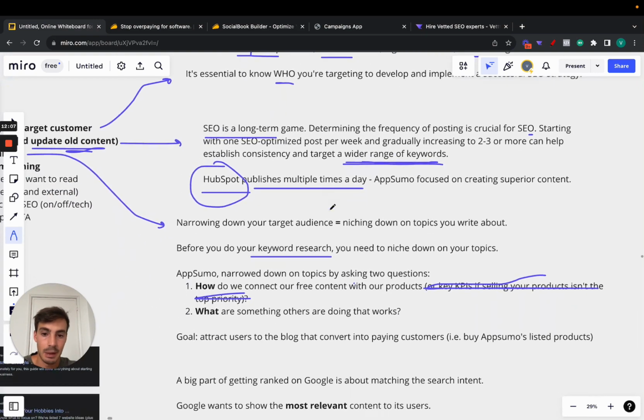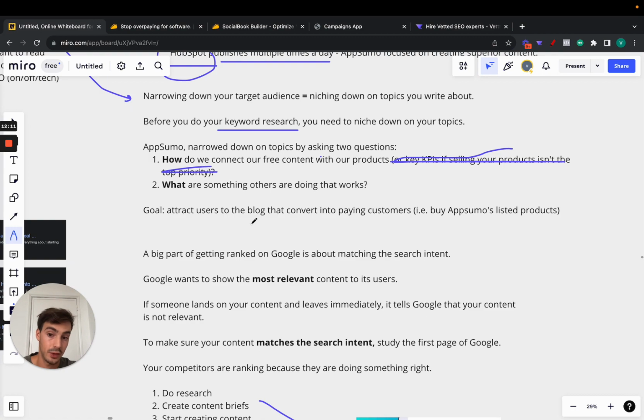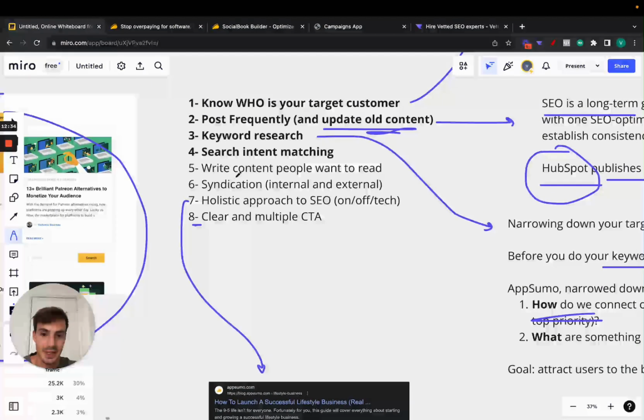Now, my point here is that by asking these two questions, with the goal of attracting users to the blog that convert, you're able to tailor the blog specifically to these users and tailor it in a way that gets people from the blog to paying customers. Now, the way you do this is through number 8, which I'll cover in just a second.